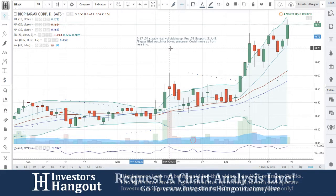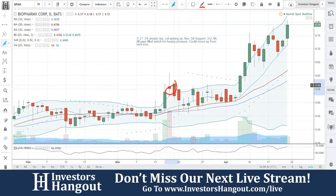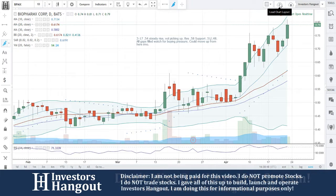We'll be taking a look at BPMX, brought to us over here on Investors Hangout, currently at 79 cents. We looked at this stock on March 17th, quite a while ago now. It feels like forever. But right here, I said steady rise, volume picking up, resistance at 58, support at 51 and 48. All gaps filled. Watch for buying pressure. Could move up from here.